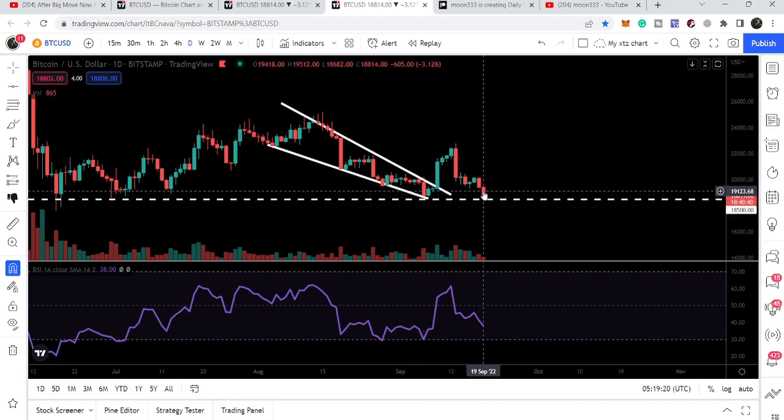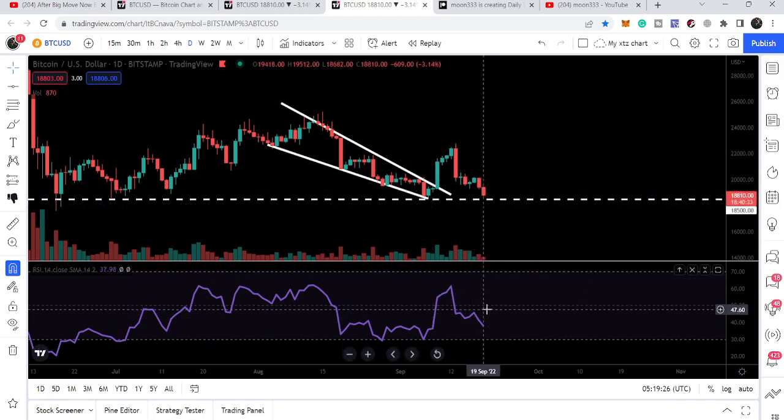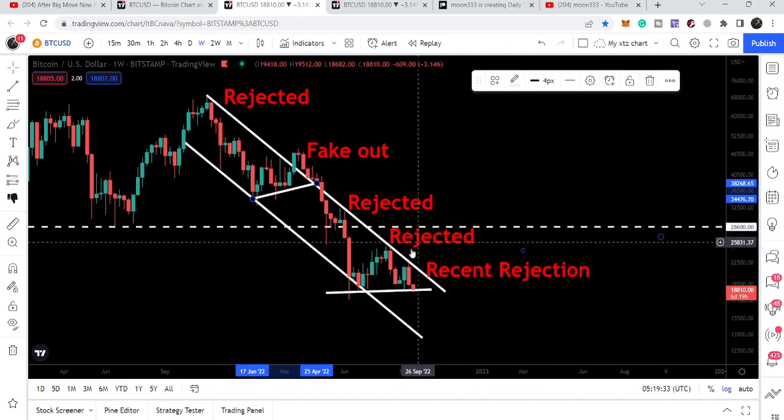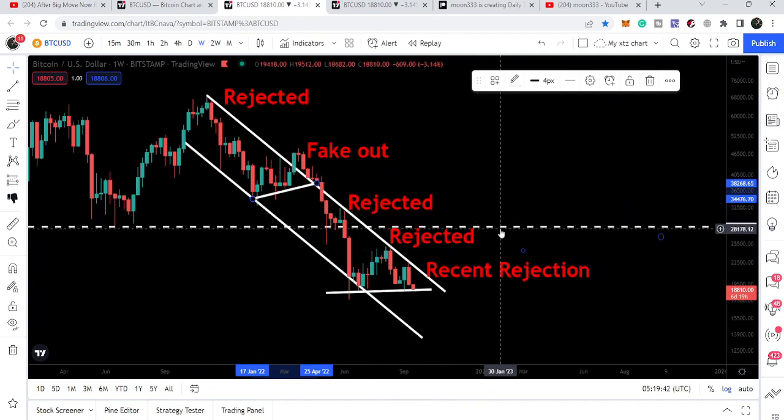We are about to test the support of $18,500 once again, and there can be a possible bullish divergence if the RSI oscillator does not set another lower than previous low. And by the way, Bitcoin is not going anywhere unless we break out this long trend line resistance of this down channel, and then we will need to break out this key resistance of $28,600 as well. So this was the update so far.